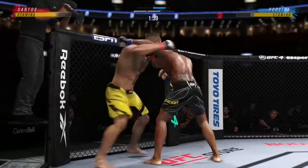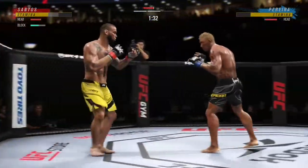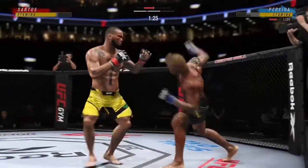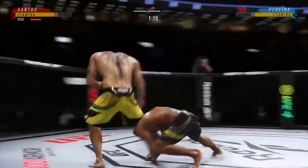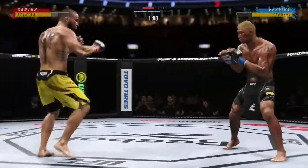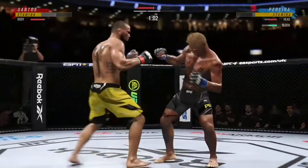Stuffs the takedown, no problem. Well, he was a little bit lackluster in round one. You can't say the same here in this second round. He has really picked up the pace, an uptick in the aggression and the output, and starting to find his range here in the pocket. He's very tricky when he throws that body kick.